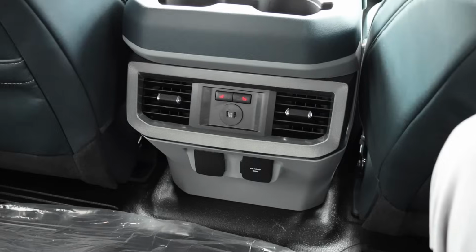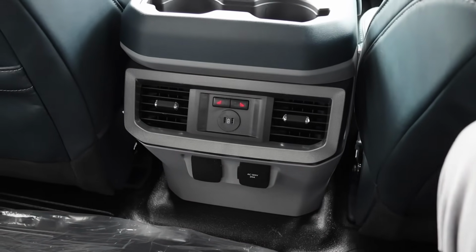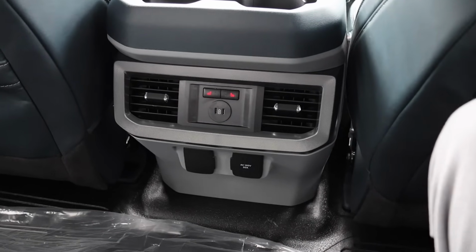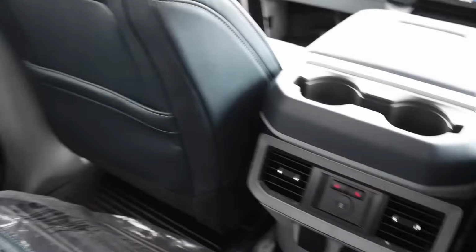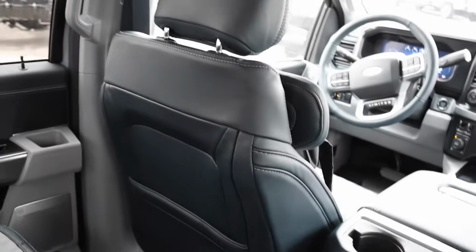Something else I would like to see from Limited is ventilated rear seats. Just saying, for $105,000, it's not an option that you can't add for this. I mean, not just them. GM doesn't do it. Ram doesn't do it on the HD segment, so they should add that. 2 USBs, power plugs, and these seats are pretty comfortable back here too. The front seats are very soft.